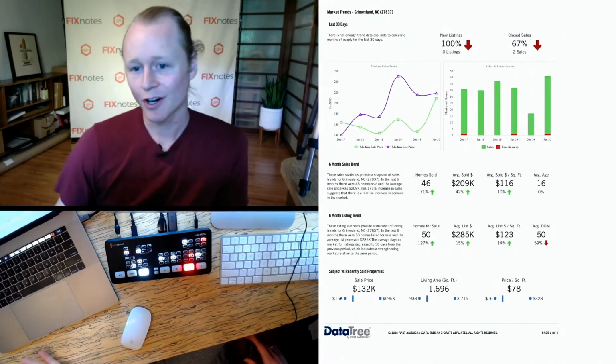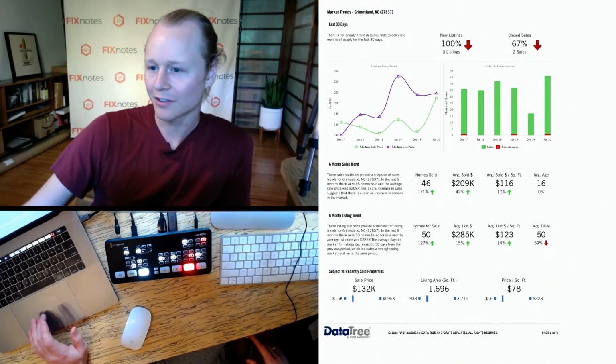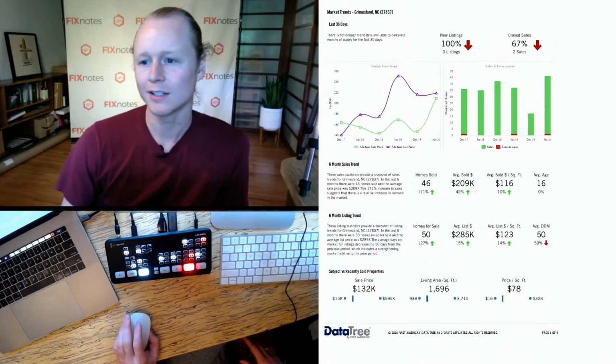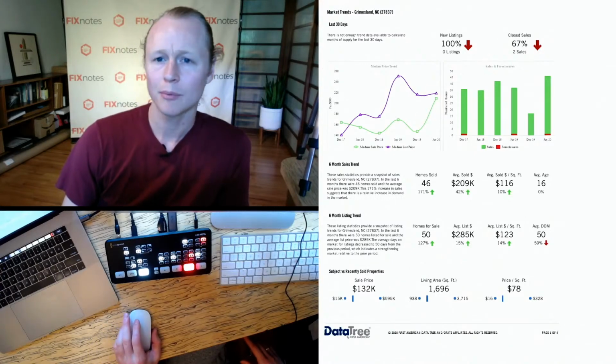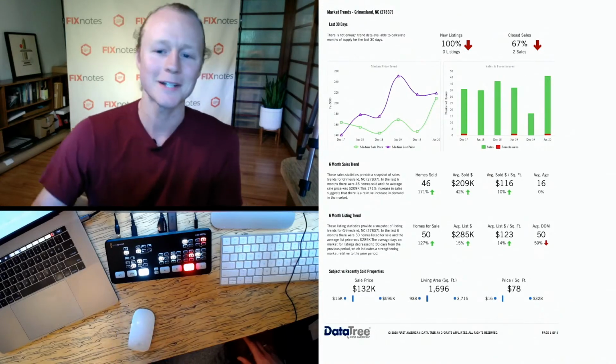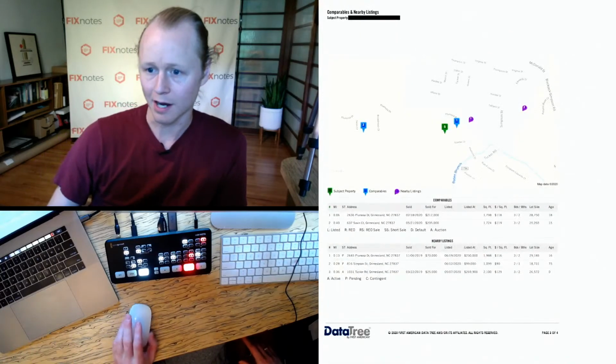Now, these are nice charts. I think they look cool. They're fun to see, you know, colors and graphs. And honestly, though, I don't really put much stock in this. This isn't my primary method of valuing the property. It's nice to see the trends and, you know, arrows pointing upwards looks like a good sign. But what I like to look at is the comps.